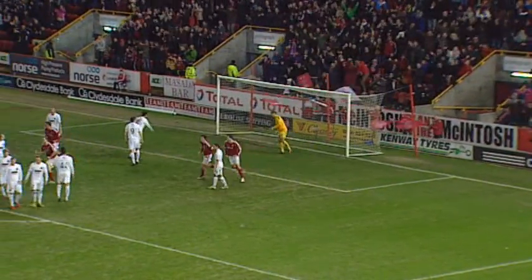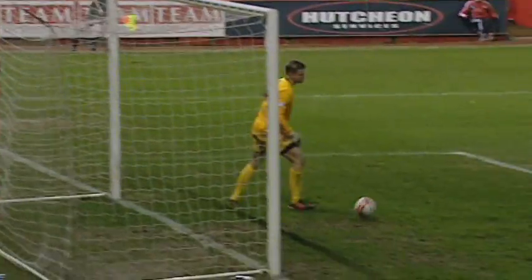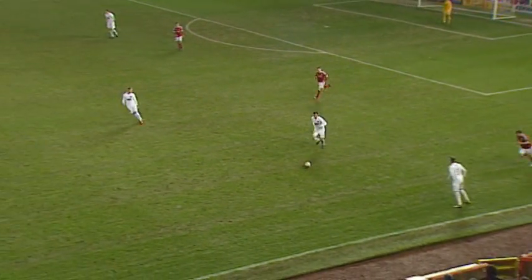It's McGinn eyeing it up. Oh, Niall McGinn finds the corner of the net. He is absolutely red hot right now, Niall McGinn, with his 16th goal of the season and his 4th in a week against clubs from Dundee.